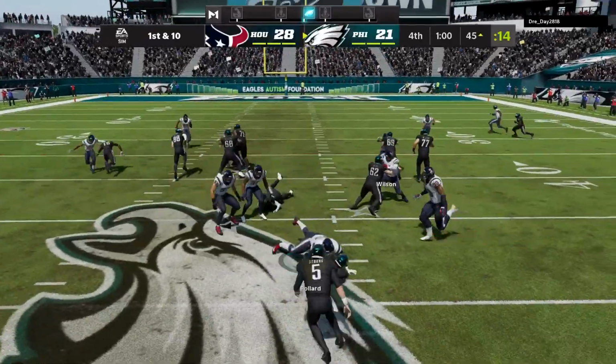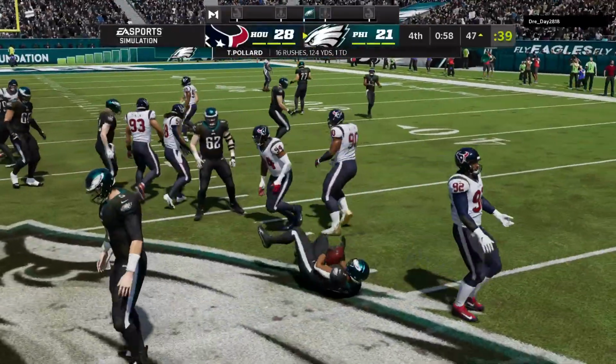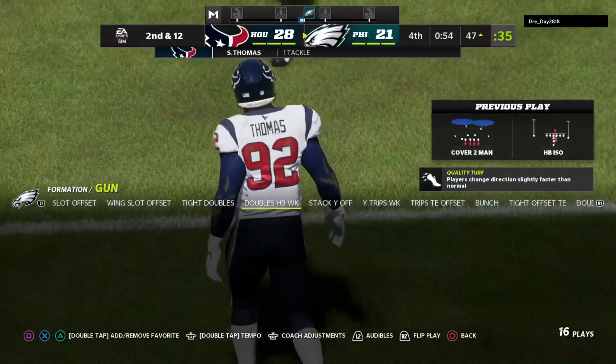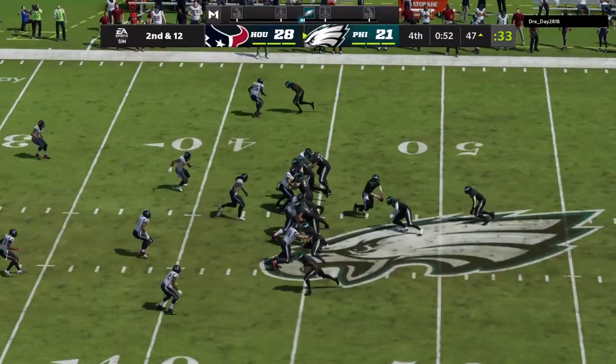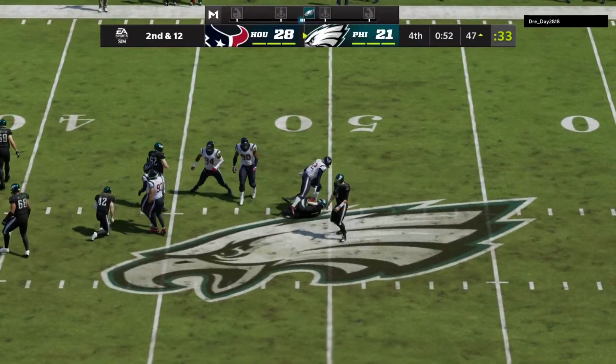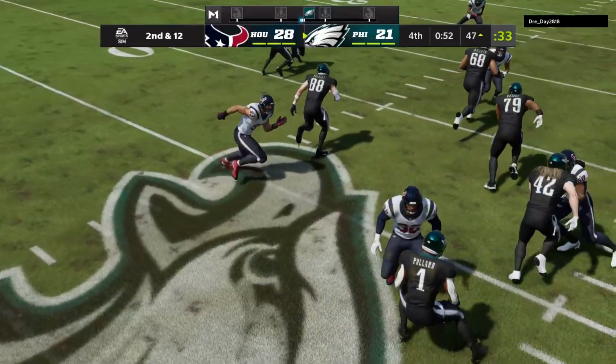They'll go with Pollard here on first down. And maybe a measure of revenge there. He's had his way in this one, but this time they get him behind the line. 2 yards the loss, 2nd and 12. 2nd and 12 at the Texans' 47-yard line.